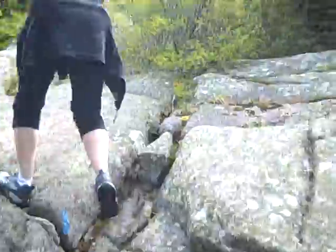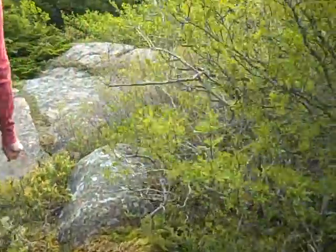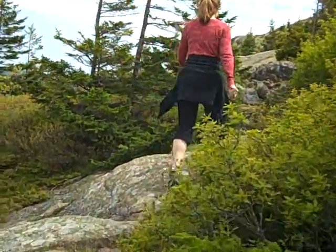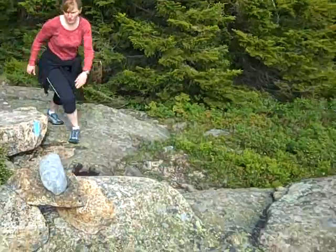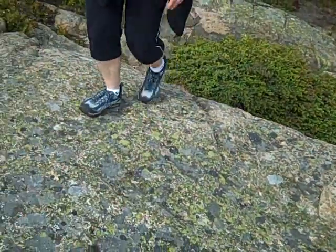How long did it take us? We're at 120. Hour and 20 minutes in. Two breaks, short ones. A little wet up here. Still making our way up the Penobscot. This is coming up. It's very, very steep, as you can tell by her feet, the angle that her feet are on.